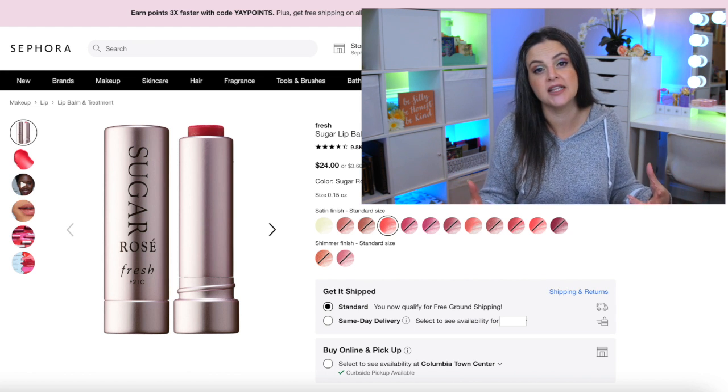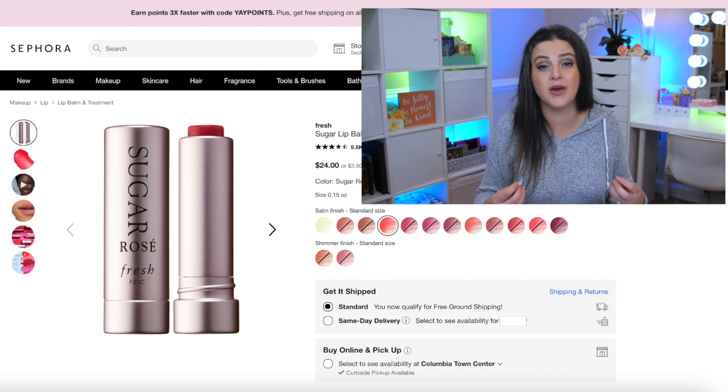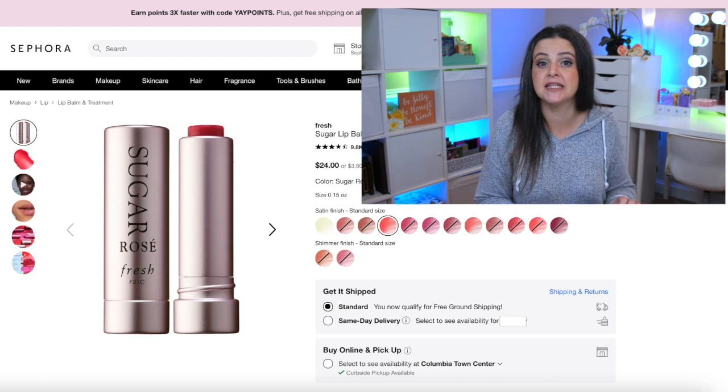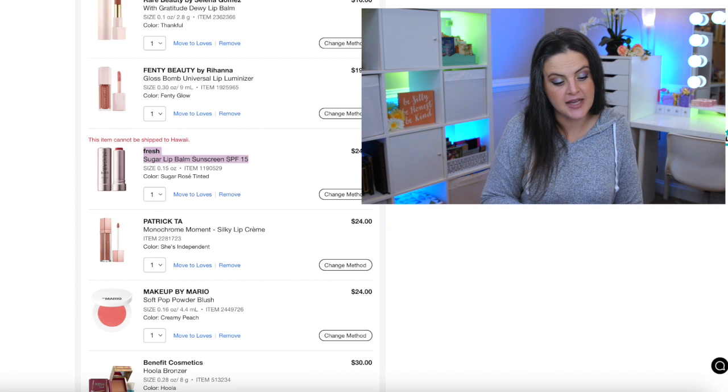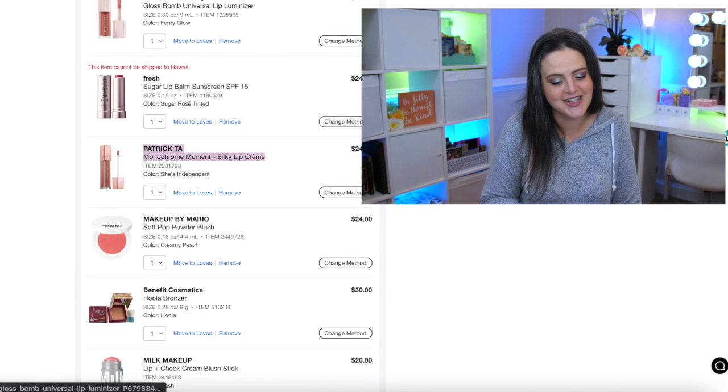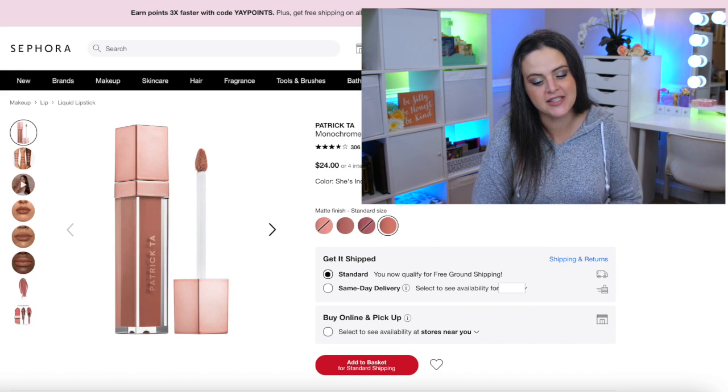But I just really like this formula. I like the way that it feels. I like the way that it makes my lips feel, and I especially really like the very slight tint that it gives. And then for liquid lipstick, you're gonna be like, shut up, Jen, we get it, we get it, we get it. Patrick Ta Monochrome Moment Silky Lip Cream.